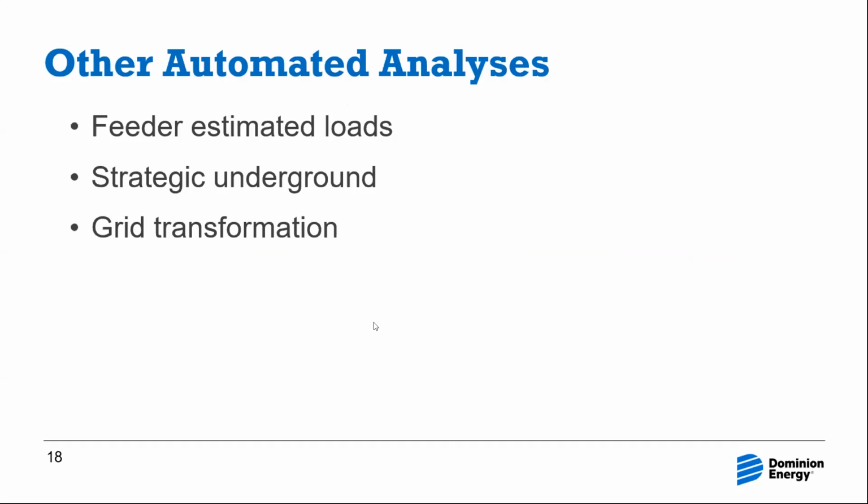And yesterday, Melissa talked a bit about our grid transformation program in Virginia. We are also doing ad hoc analysis to support that, just to give us a starting point for scoping some of our projects.